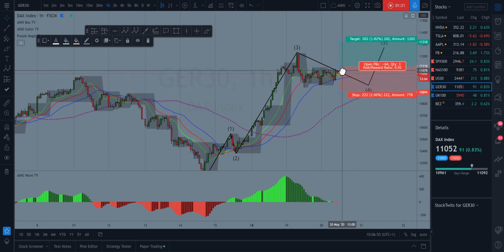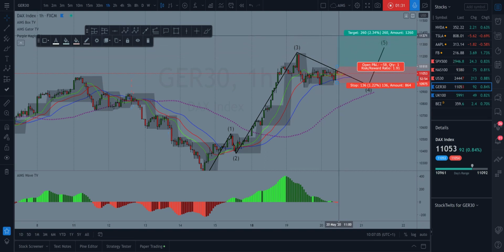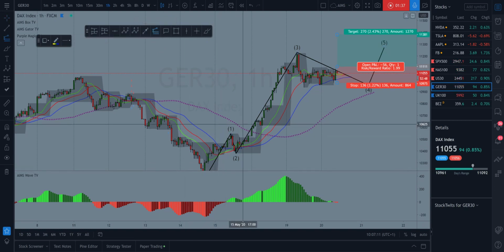Let's move it. So because this is the low, if you take your entry here, your stop loss will be below this green candle, and we will target zone 1.